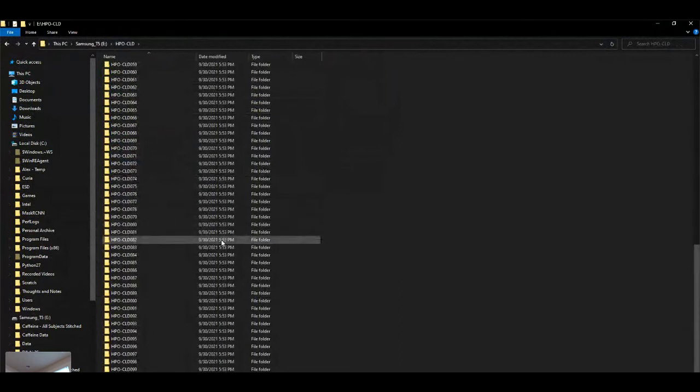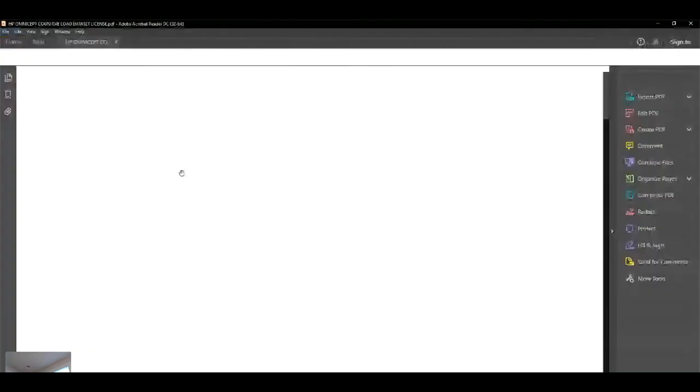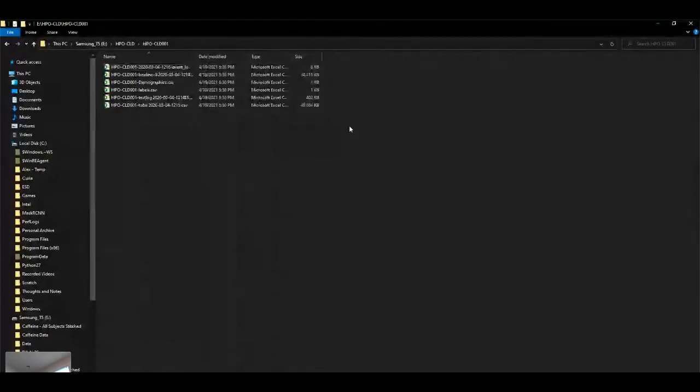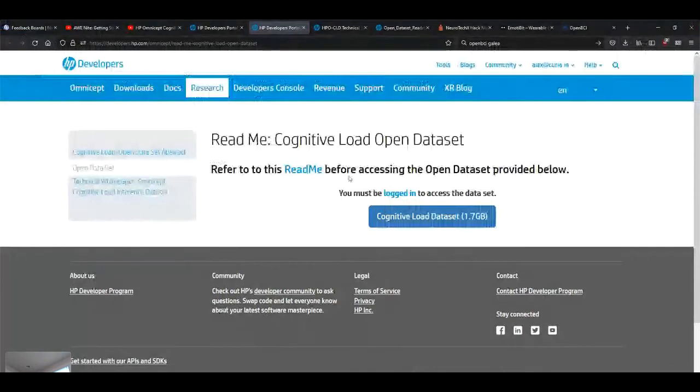Here is all their subjects and the license and all that. And bam. So I am super excited to dig into that. I think that's amazing that HP has published this. And I think that would be such a cool project to do an analysis.